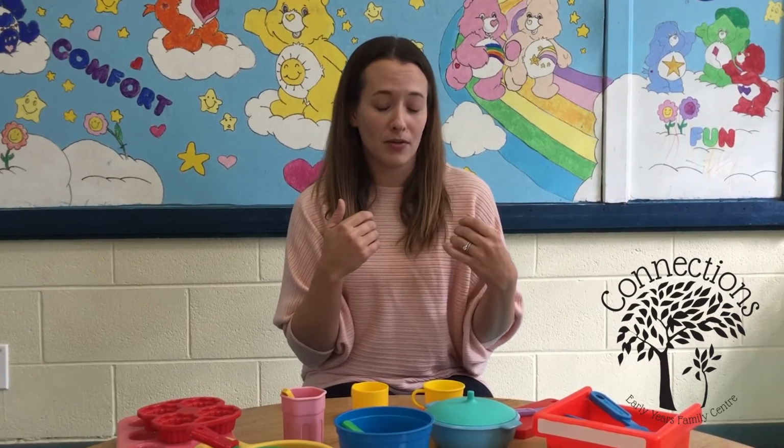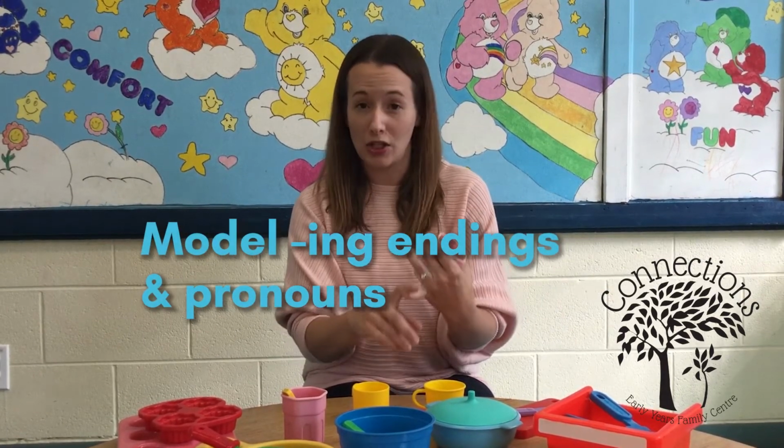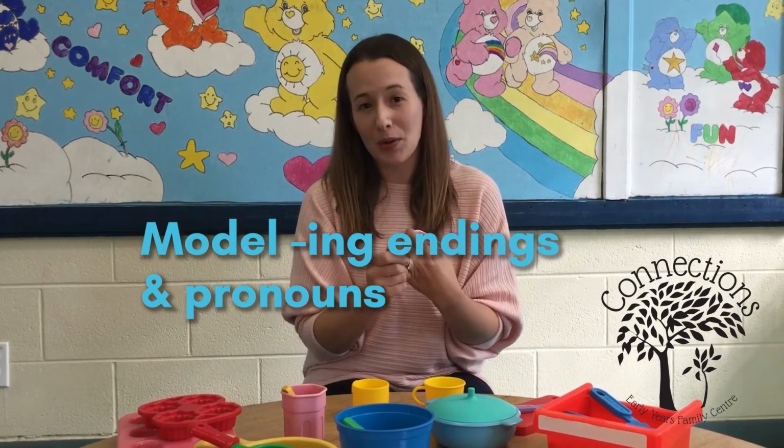And again, the reason why we love this activity is you can take it further. Once your child is combining two words together, you can then model some great action words with ing endings, or you can also use pronouns. So if your child says, oh, mommy, eat, then you can say, oh, okay, I'm eating, I'm drinking, I'm pouring. So just a lot of options with something you might already have around the house.